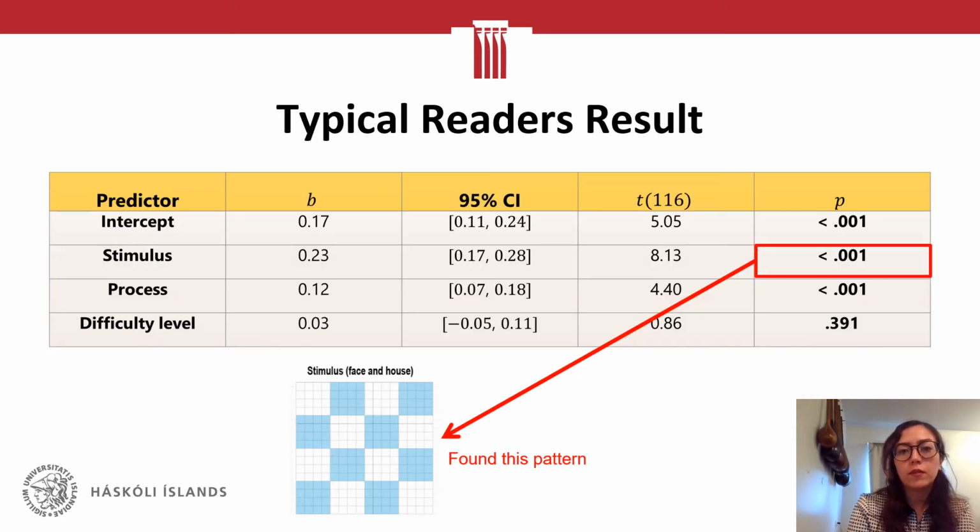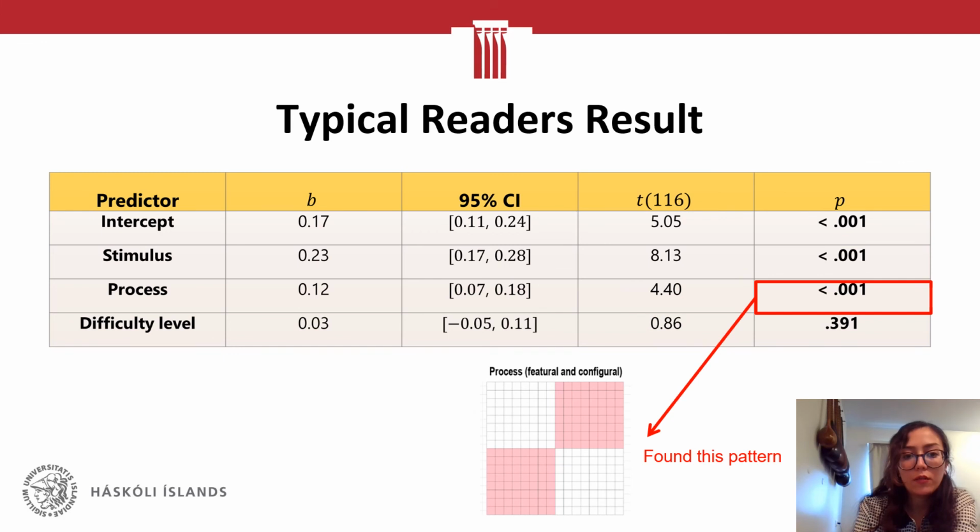For typical readers, we found that the stimulus conceptual model corresponds to the real data. Some typical readers seem to be good at face recognition and some at house recognition, but they are not necessarily the same people. This shows that face and house recognition are two separate skills for typical readers. We found the pattern of the conceptual model of process in typical readers, which means that they act differently based on different processes.